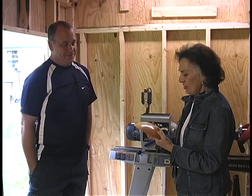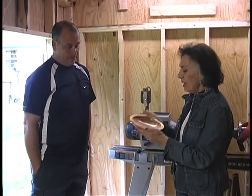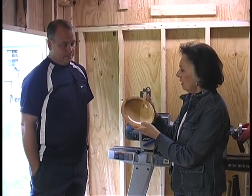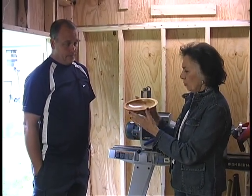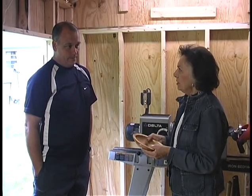Well, I certainly would like to see how something like this is made, because I can't believe that this actually was from a tree, and it's so smooth and so beautiful, and great shape and everything. So why don't we give everyone a look?